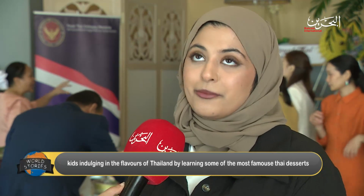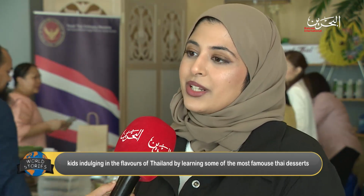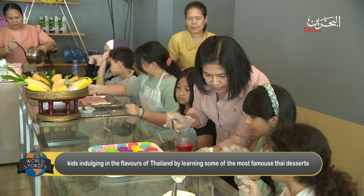The children loved the activity and they kept going back and forth with their parents to show them what they made and how proud they are, and the parents were as proud as they were. The sweets were very yummy and all the kids loved it, and they weren't picky and they just had an amazing time, and the people from Thai's embassy were as sweet as ever with the kids.